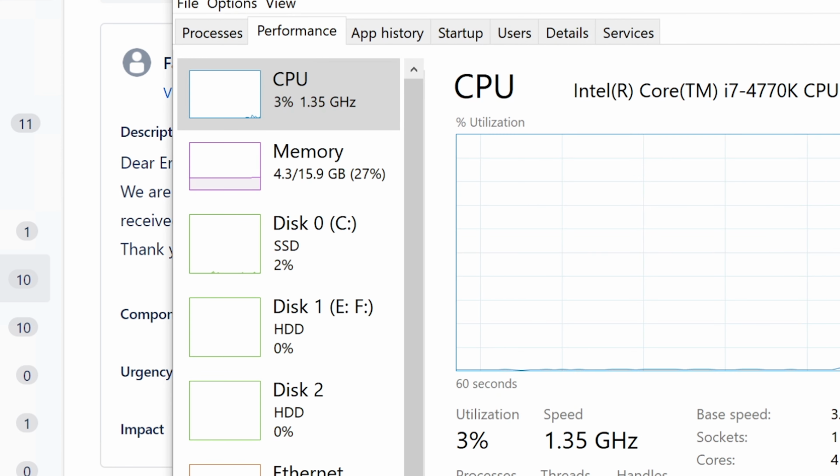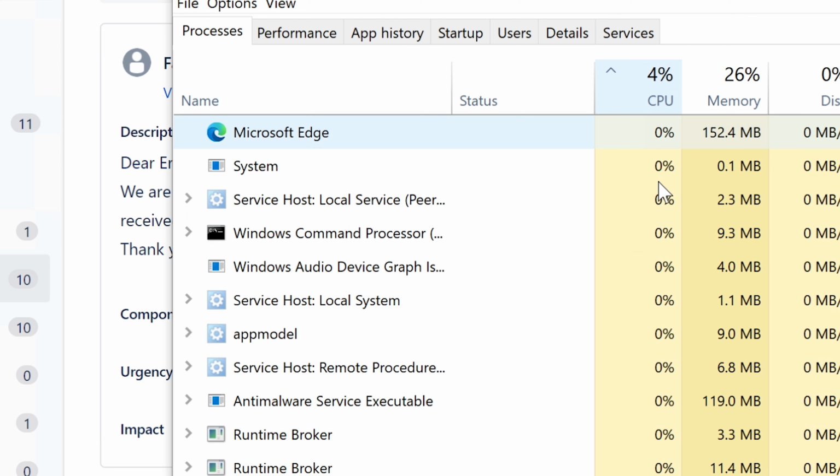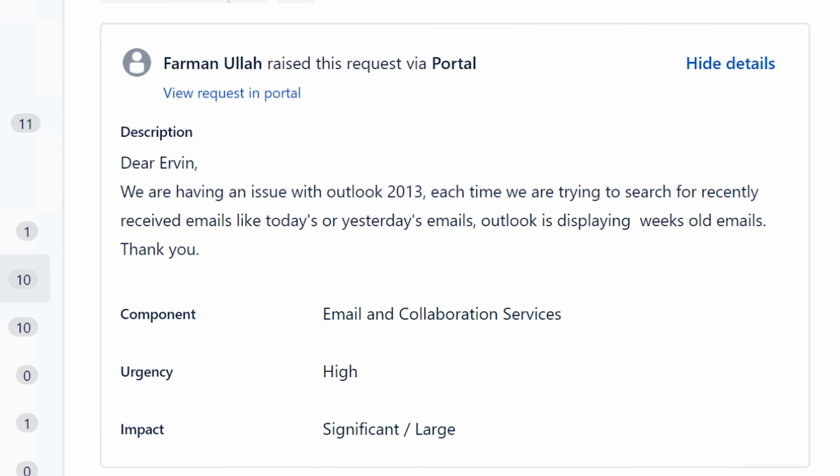And again, check out the performance issues of the server if you have access to it. Is it missing memory? Is the CPU overloaded? All of this stuff can be indicators of something going on. Look at the processes, which process might be causing the problem.